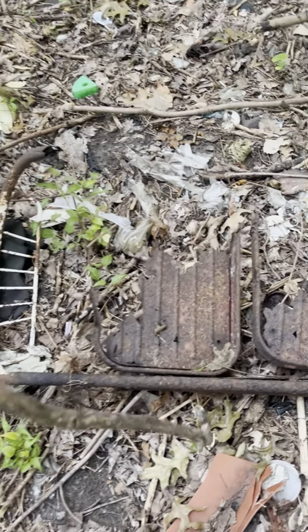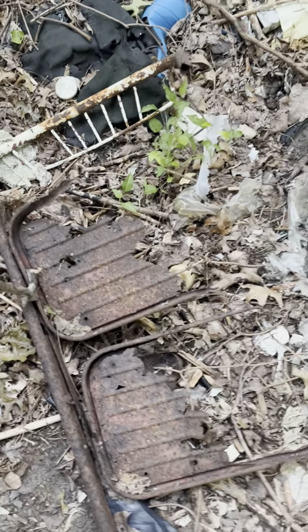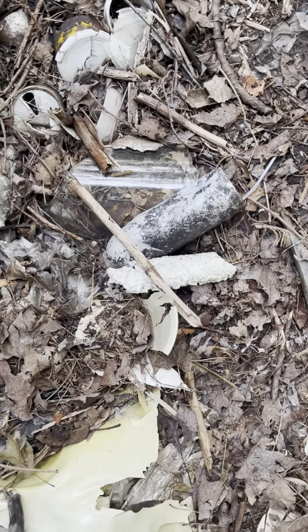Baseball helmet. Old chair. I think I have one of these in my store. I do. Wow. This is what it looks like. All decrepit. What is this? Canadian Fire. Old Sprite can. Oh, this is awesome. I think I'll find something amazing in here. I guess it depends on what your definition of amazing is.